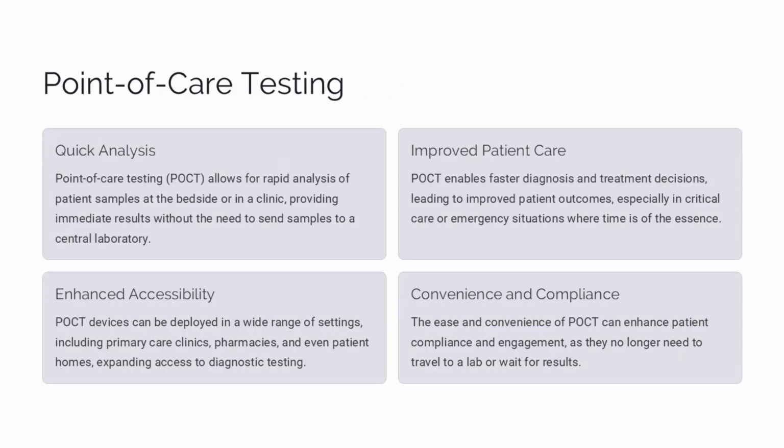Point-of-care testing, POCT, allows for rapid analysis of patient samples at the bedside or in a clinic, providing immediate results without the need to send samples to a central laboratory. POCT enables faster diagnosis and treatment decisions, leading to improved patient outcomes, especially in critical care or emergency situations where time is of the essence.